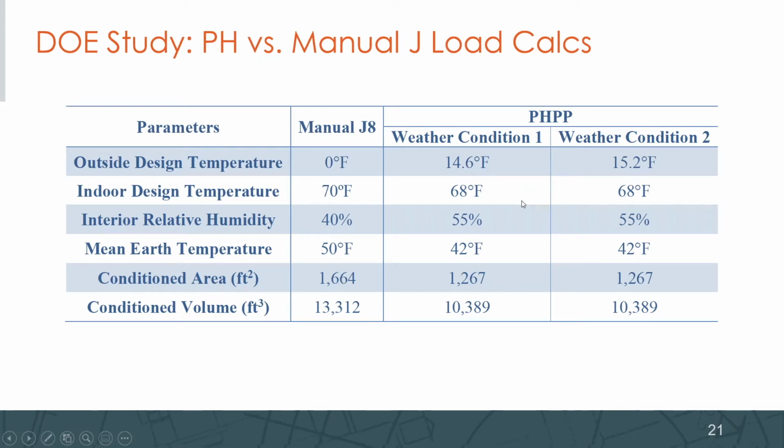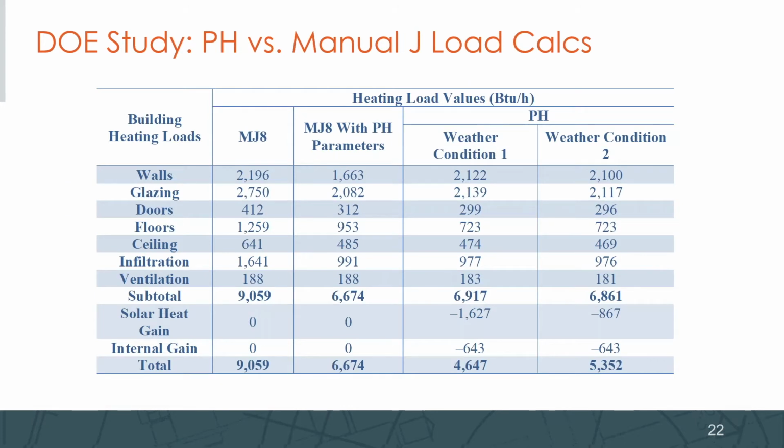They also have different interior design temperature set points, relative humidity assumptions, earth temperatures, and then the conditioned square footage is calculated differently for manual J versus passive house. So we wanted to make this clear, like what's different initially in just our assumptions. And so we ran the load calculations using the manual J standard assumptions, and then we entered the passive house parameters. So we had exactly the same areas, set points, everything like that in these parameters. So you can see it's like 25%. So almost a 25% reduction when you just go to the passive house parameters.